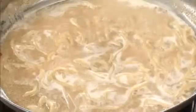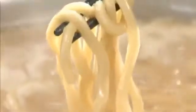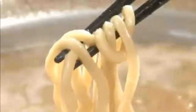How is it? This is really firm and it's a little bit elastic and it's really not getting soft like many Chinese noodles, I think. But it's like you can enjoy two dishes. First the nabe and then the ramen. So that's really interesting.